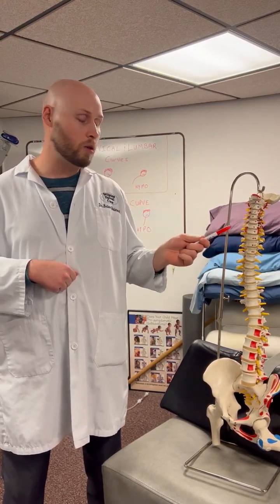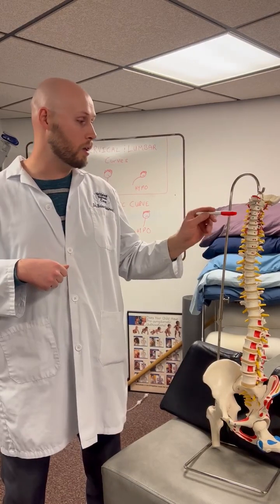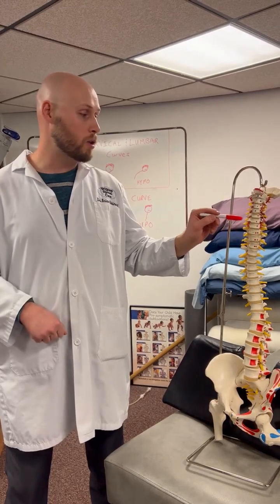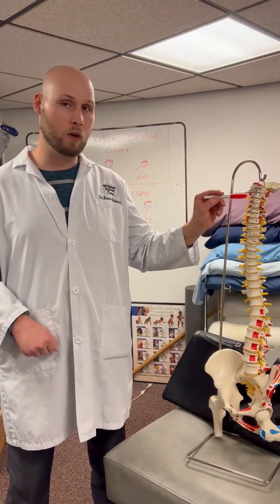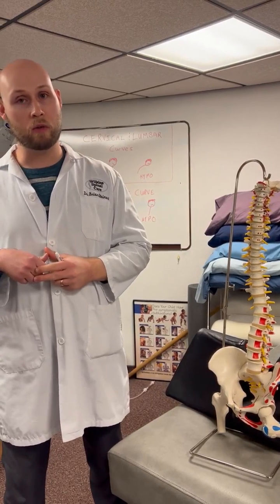But what the cervical spine does, besides posture and allowing motion of the neck, another big thing it does, if you look at this red little line right here, that's a blood vessel. The cervical unit, from C6 all the way up to C1, has little holes called transverse foramen. This allows blood to be supplied to the brain. So that's another big reason why the cervical unit is so important.